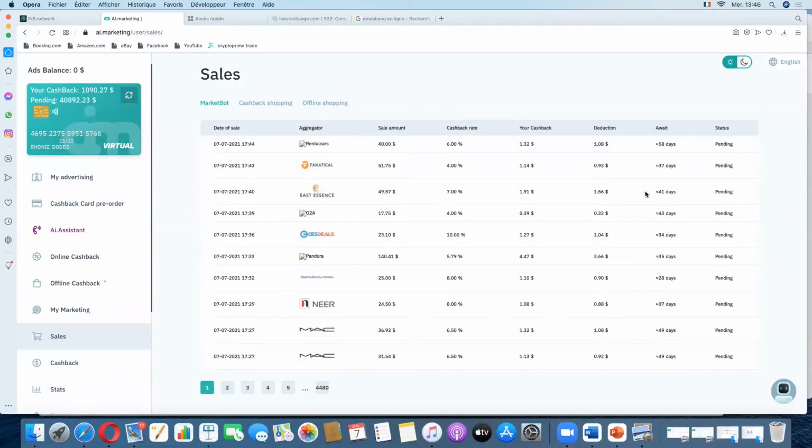So after the 41 days, the money will be paid to you and to AI marketing, and it will get out of here where it is pending, and it will go into this one where you are seeing $1,090. As soon as the money reaches here, you can do whatever you want. You can put it in your pocket, and this money has been there since yesterday and today. You can put it in your pocket, and you can send it back on the robot.